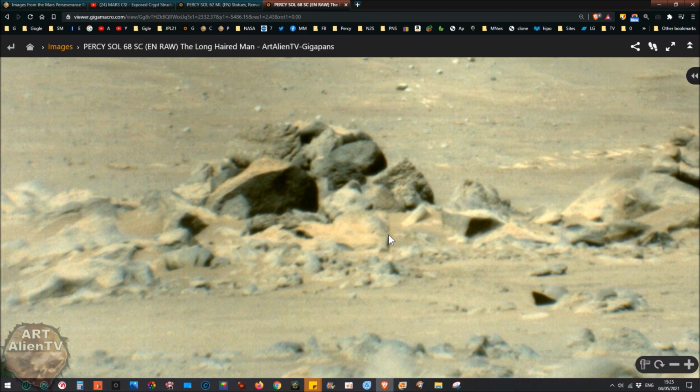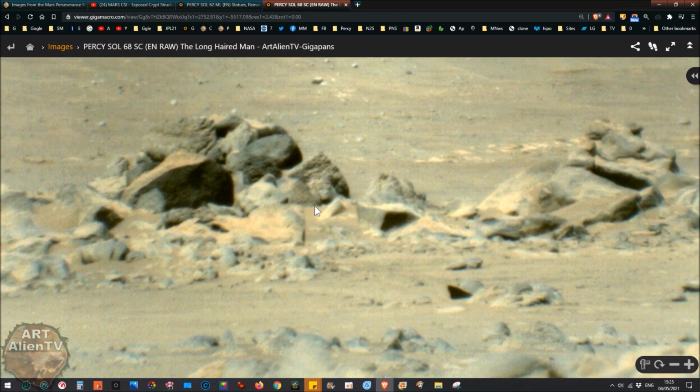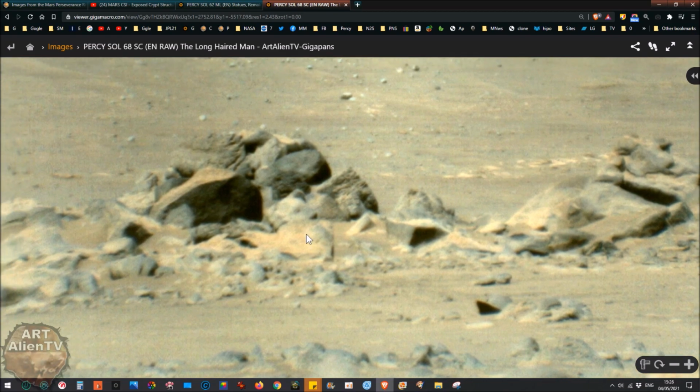Very crude structures, and I think basically they would dig a pit, line it with smaller rocks, and then put large rocks around it, and perhaps a large rock on top, or two maybe, and then cover it in sand. Literally just chuck the sand over it, and that would be a burial dolmen, or just a crude burial mound.